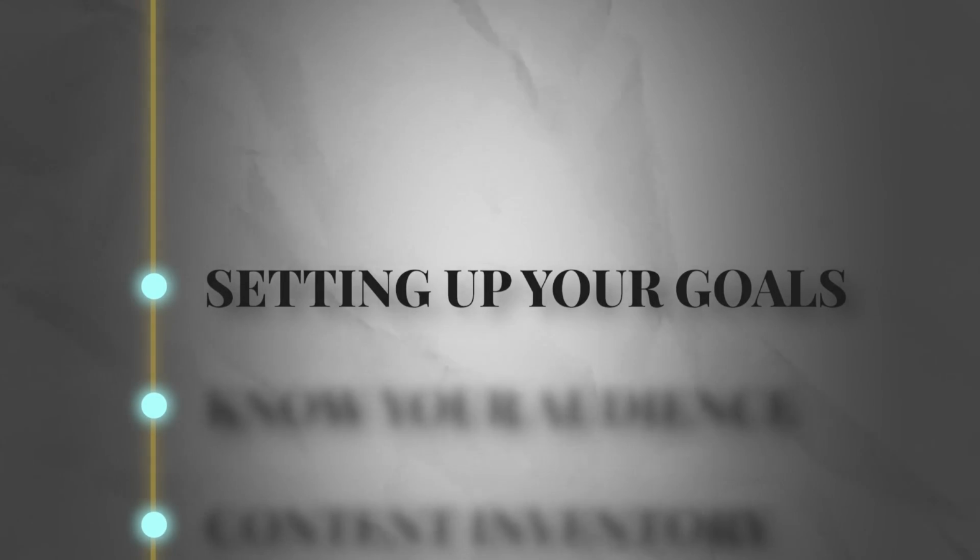So to ensure your strategy is comprehensive, make sure you include these essential elements. Start by setting up your goals. Defining success with content strategy should be aligned with your overall business goals. And you want to clearly define what you want to achieve with your content, whether it's increasing brand awareness, generating leads, or driving sales. This will help you stay focused and measure the success of your efforts.